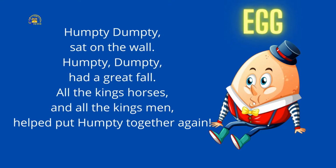Humpty Dumpty sat on the wall. Humpty Dumpty had a great fall. Oh no! All the king's horses and all the king's men helped put Humpty together again.